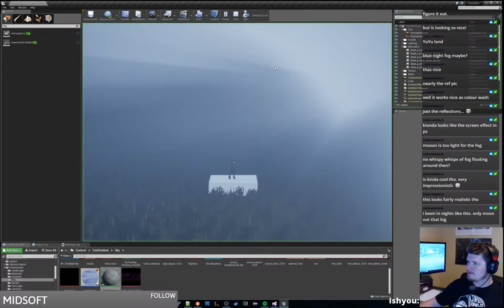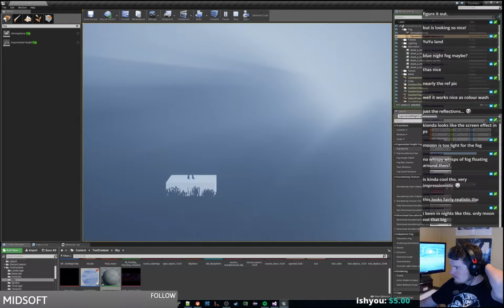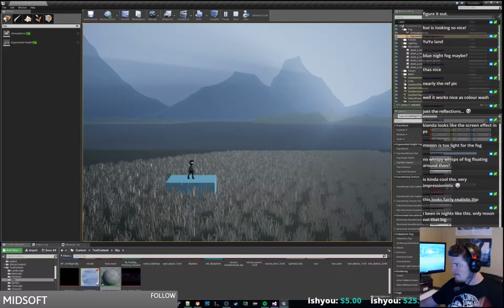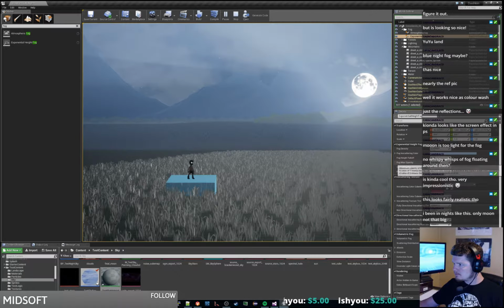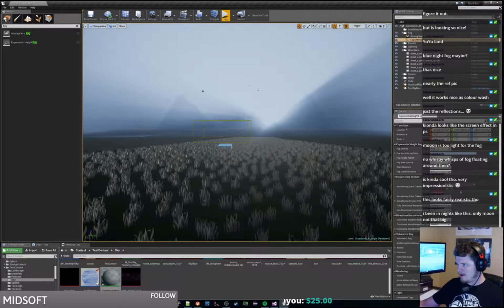What are we doing? Alright, so it looks like the exponential height fog definitely is the stuff that works for us.